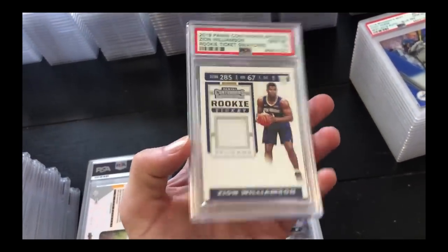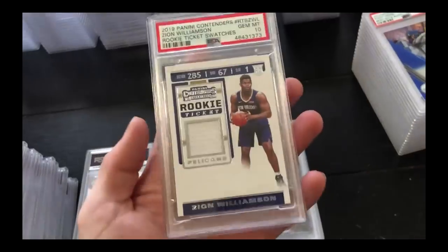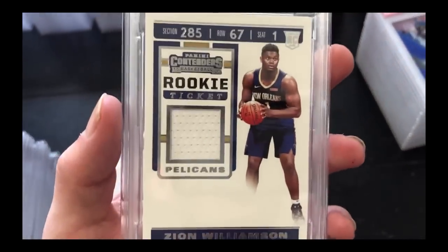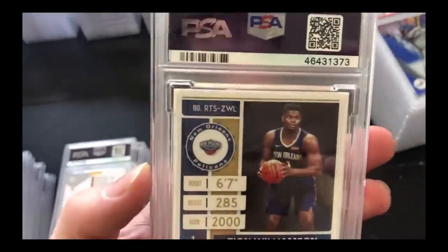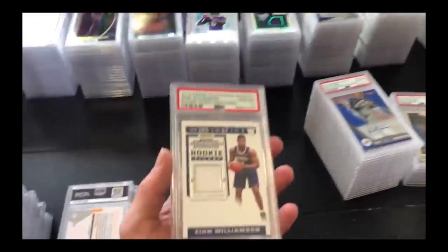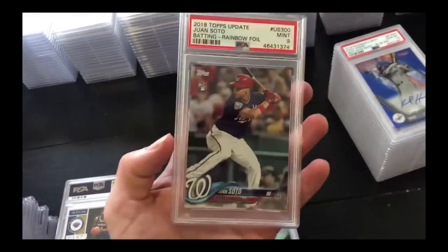This is actually a really cool card because this is a pop 2 card. So a Zion rookie ticket swatches. So it's not the rookie ticket autograph, but it's the rookie ticket jersey. Big difference. But this is a pop 2 card. So given how just trash these grades have been, I'm actually very happy with that. So that was pretty nice.